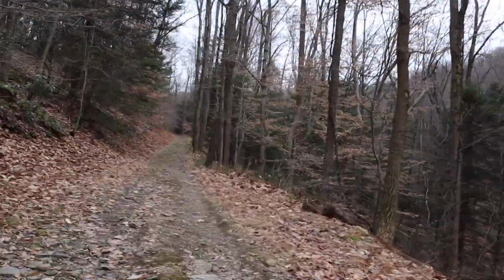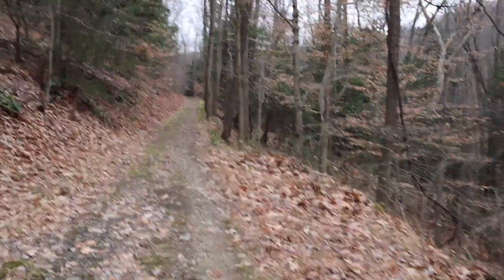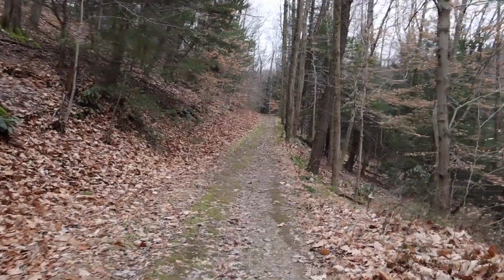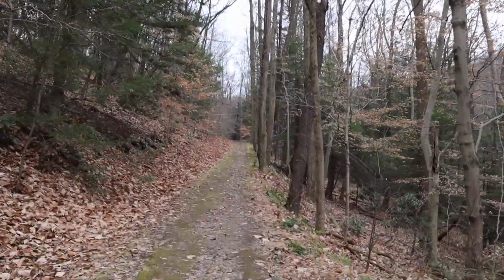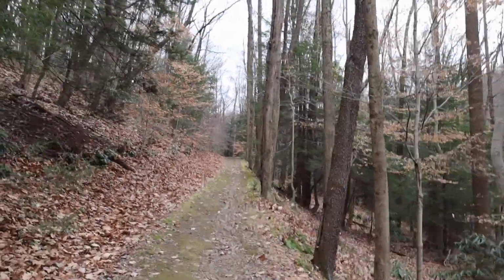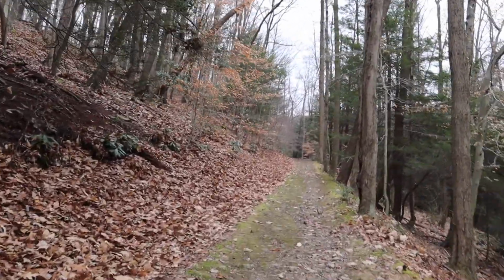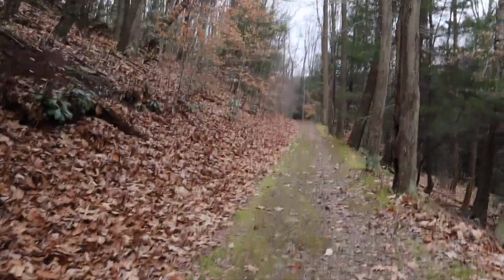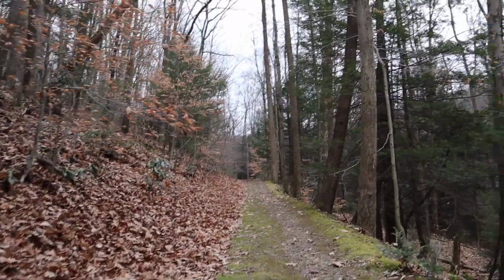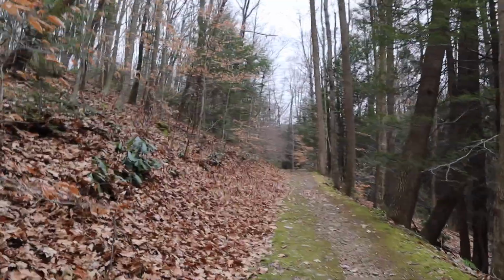I took a little break, but I'm back here. I should have done some exercise before I started. I did exercise before I left the house, but I should have done some exercise before I got started on this trail, just to get my legs prepared for this thing. But I didn't. So we're here, struggling going up. This thing got me out of breath like crazy.